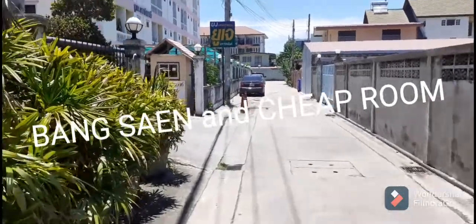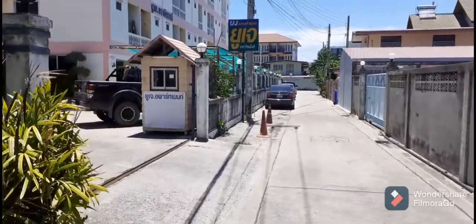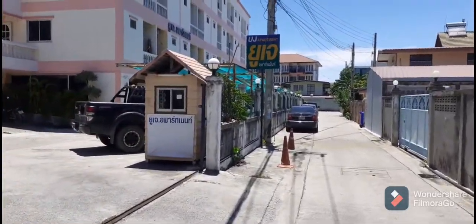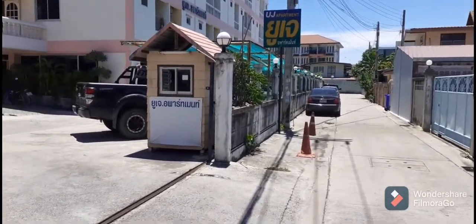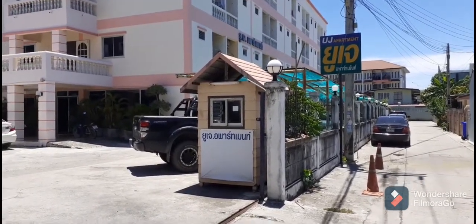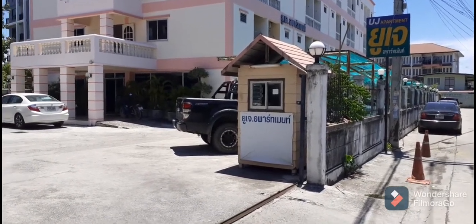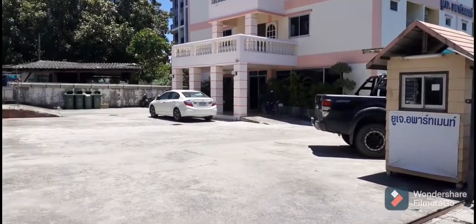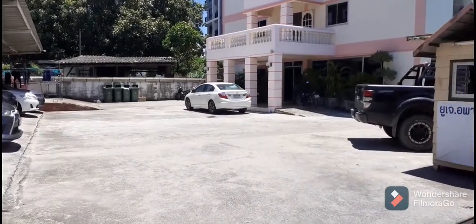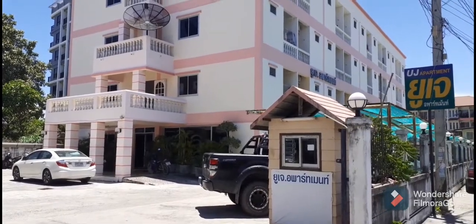So this is where I'm staying in Bang Saen. This is the UJ apartment. It's about 500 meters from the beachfront. It's on the main road down to the beach from Sukhumvit Road. And there's plenty of parking for cars and motorcycles. So let's go and have a look at the room.